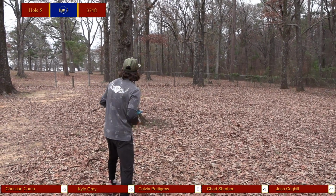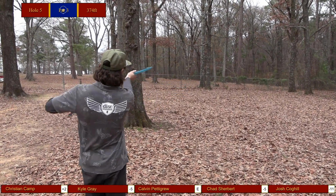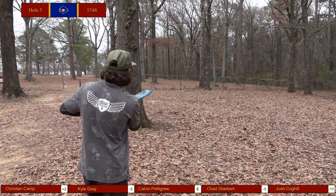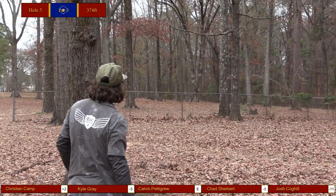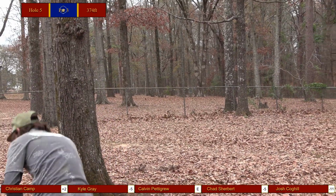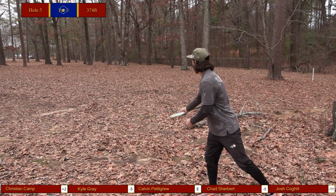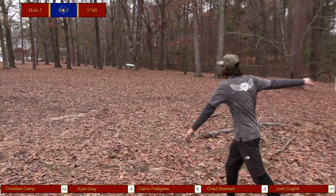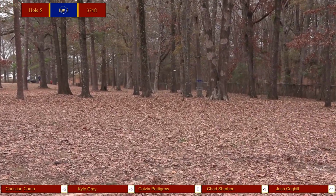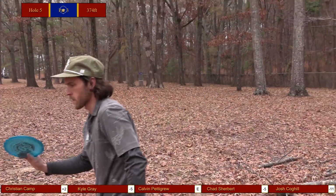Here we get to Christian. Unfortunately, not making it over the fence, which is usually the baseline for the par on this hole. Barely making it over the fence there and getting a nasty kick back to the fence. He is unfortunately still up. Looks like he put himself in a good position for the 4.